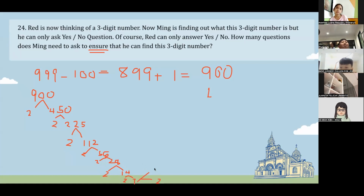Okay, 2 and 3, so that's another 2, right? So now if you count 1, 2, 3, 4, 5, 6, 7, 8, 9, 10. 10 options for you to get that one possible option, right?